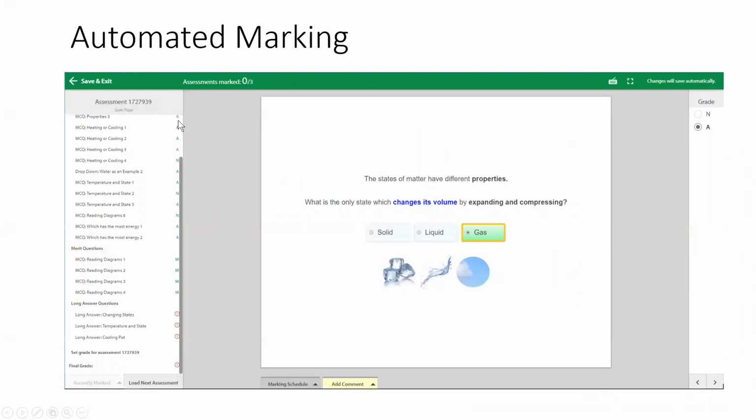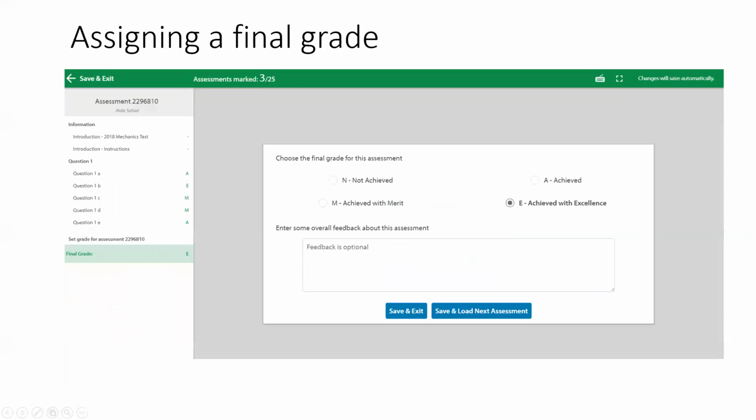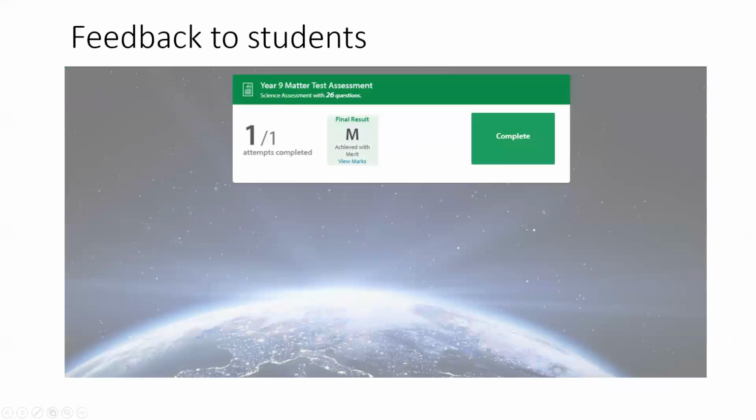If you have components that are automatically marked, they'll be marked for you when you go into it as a teacher, and then you're just required to mark the parts that are highlighted down here. Assigning a final grade, I've just been through that, so that's just ticking the final grade. You may require resubmissions, which means that you can put a provisional grade in, and I'll look at how you can share those later. Students, if you do release results, you can release them as provisional or finalized. They'll get their result, and that will pop up in their student zone. And if you do release the papers back to them, they can go in and view their marks.